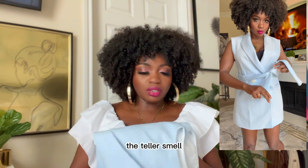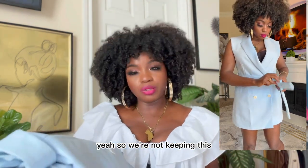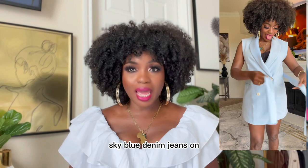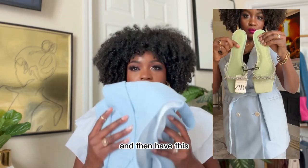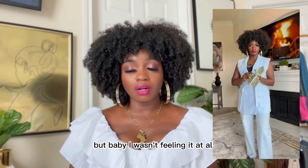And for some reason, you know, the tailor smell, it got a little bit of smell on it. Yeah, so we're not keeping this. I'm definitely returning this. I tried to style it, having the sky blue denim jeans on, and then have this, so you can see it right there. But baby, I wasn't feeling it at all.